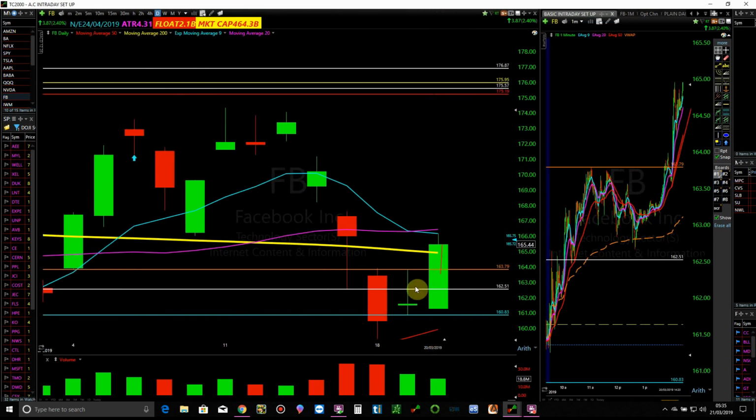marked up. If you look, this is the previous day for Facebook, so we've got the high of day, the low of day, and a level here that might come into play during the day, in the middle of this candle. So they're the basic levels marked up.